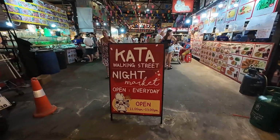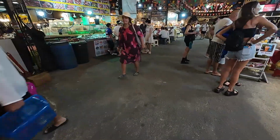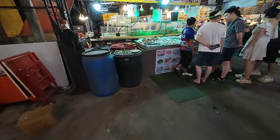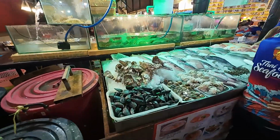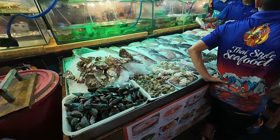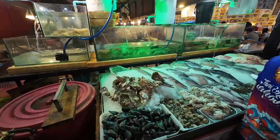So this is Kata Walking Street and Night Market, as the sign says. And this is where everybody comes to eat. Well, lots of people come to eat. It is predominantly seafood, which is why we had prawns tonight. Every stall has got loads of fresh fish and prawns and live things in cages, in tanks as well.